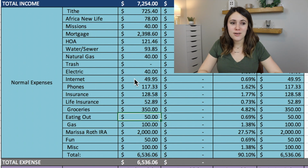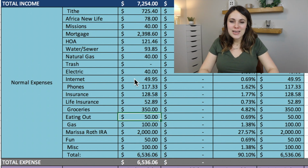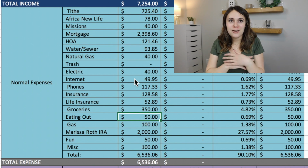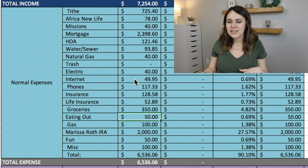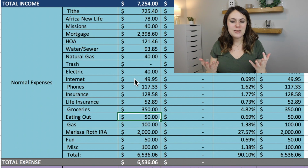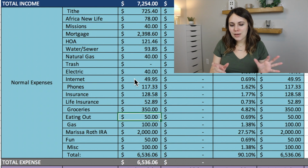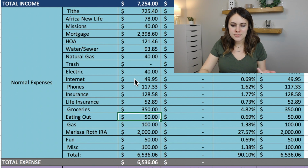I would love to go on one last date with my husband before baby's here. We didn't get to go on a babymoon or do anything like that. My entire third trimester has been in quarantine. So I'd love to be able to do something, but I'm not sure what that'll look like given the circumstances. But I'm going to just budget something there and we'll see what happens.